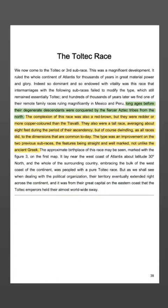Let's get into the Toltec race, right? We now come to the Toltec race, or the third sub race. If y'all want to know what a sub race is, let me know. I'll pull it up and we can go over it so we can understand. This was a magnificent development. It ruled the whole continent of Atlantis for thousands of years in great material power and glory. Indeed, so dominant and so endowed with vitality was this race that intermarriages with the following sub-races failed to modify the type, which still remain essentially Toltec.